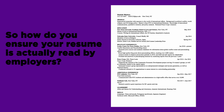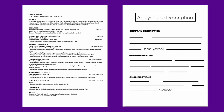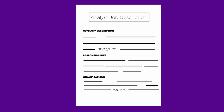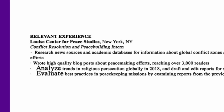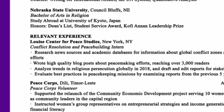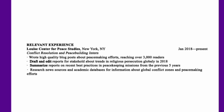So how do you ensure your resume is actually read by employers? Identify keywords and skills from the job description and use them to reframe and reorder the bullet points to highlight the skills an employer cares about. For example, if a job highly values analytical skills, you might frame the experience in one way, using words like analyze or evaluate. Compare that to a job which values strong writing skills. For that, you may wish to frame experiences with words like draft, edit, or summarize.